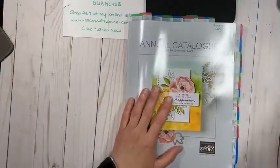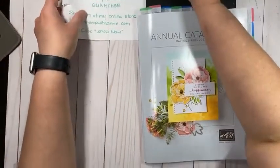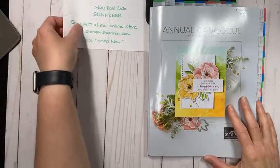All right. So annual catalog. I'm gonna just move this down a little bit. I think we're still up high. So if someone can let me know how that looks, that would be great.